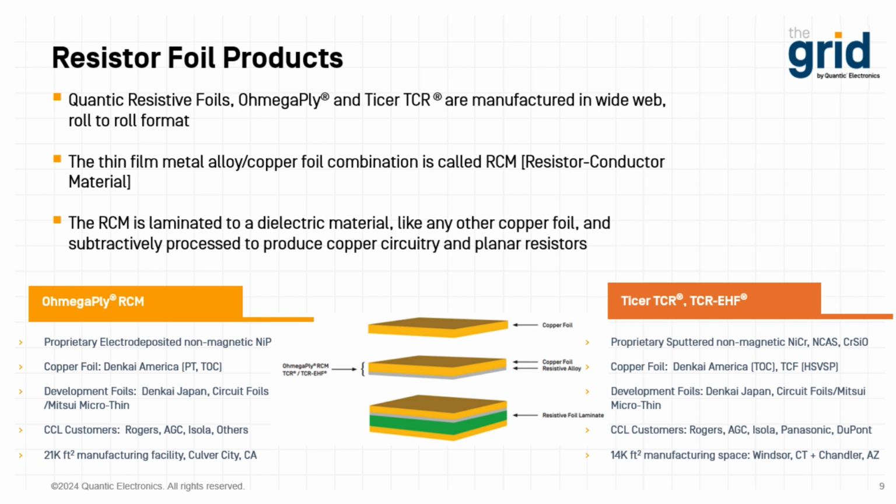The difference between the two is that the Ohmega Ply RCM is actually electrodeposited non-magnetic nickel phosphorus. The copper foil supply is out of Denkai America, in Camden, South Carolina, which used to be known as the Oak Mitsui plant, so the majority of our copper foil is domestically supplied. But we do have some developmental foils out of Denkai, Japan, Circa Foils Luxembourg, and Mitsui out of Japan. And so we are always looking at alternative copper sources depending on our needs.